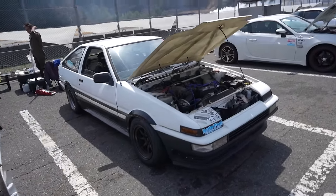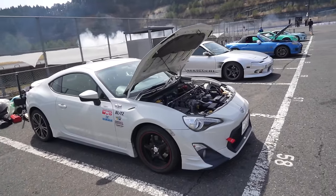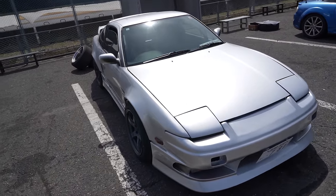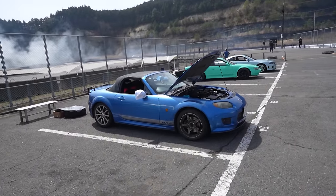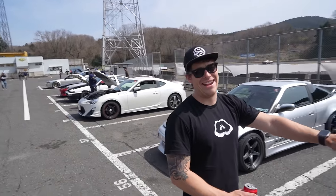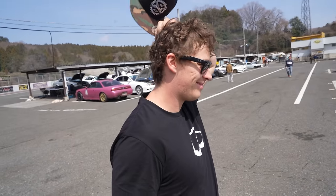Look at this. Little Panda, the 4H. Oh, I love it. Oh, the 86s. These cars have come down in price so much recently. Dude, look at the nice 180. This one's perfect. I didn't know you're an NC guy. No. Oh, the 180. Nah. That's right, you're a big hatch guy now.